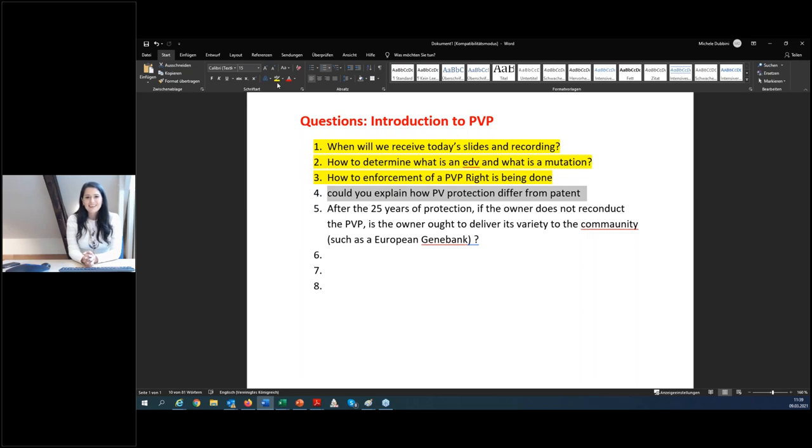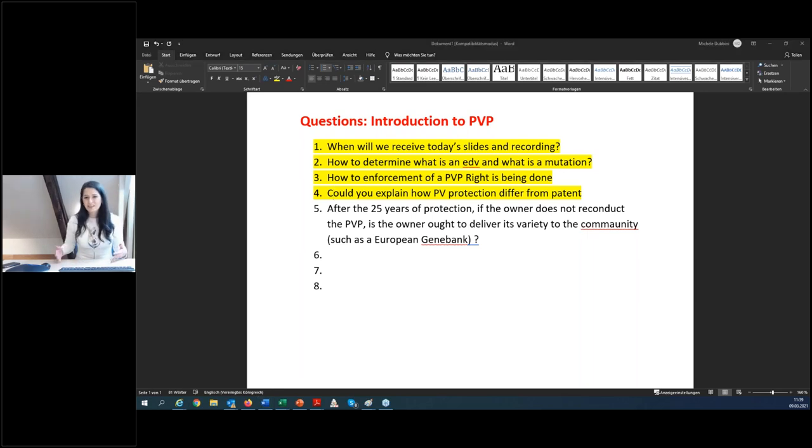Okay, it shouldn't be the case. The short answer is that it shouldn't be the case. Actually, what happened in the development of the legislation on patents and plant rights protection is that they were not created at the same time in a coordinated way. And they were also created more than 20 years ago. In the last 20, 25 years, a lot happened in technology.